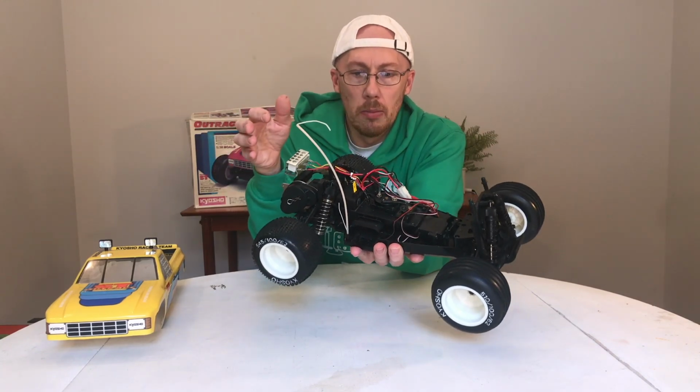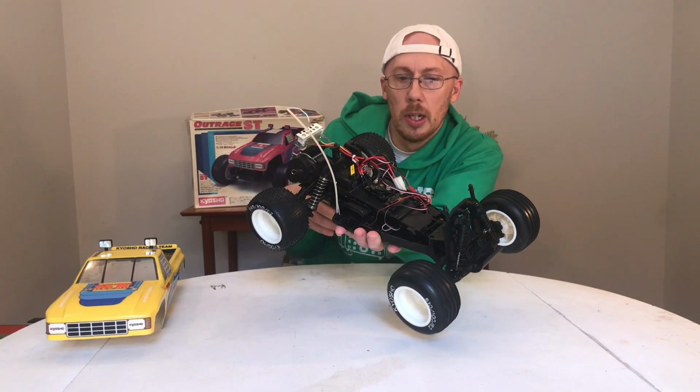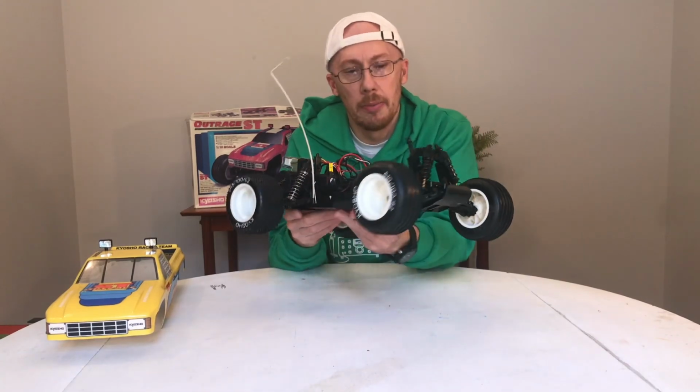I'm not going to be really using this truck much. I'm just going to mostly have it for display with some of my other cars, and from time to time I will run it, but I'm not going to run it at a track.